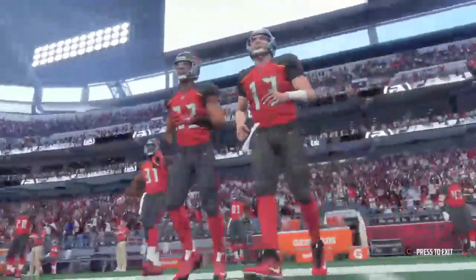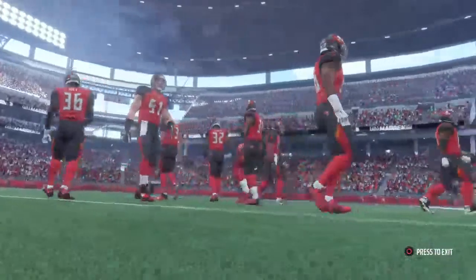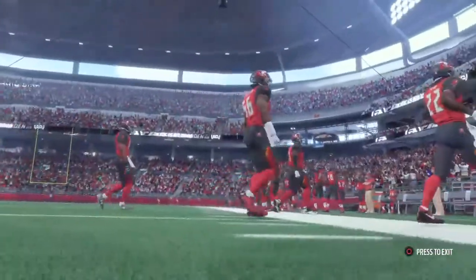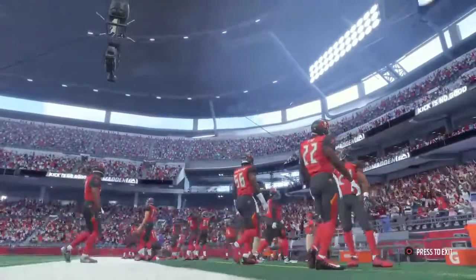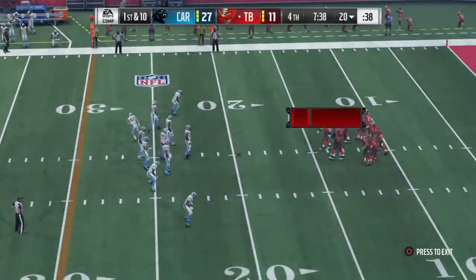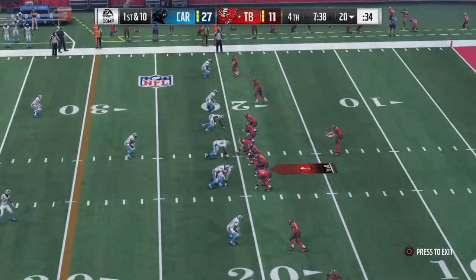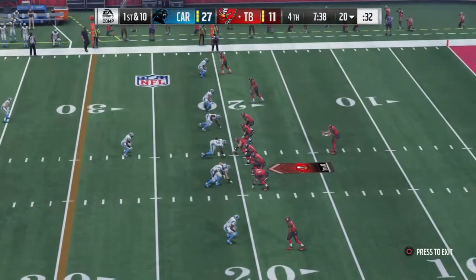And Tampa Bay trots out there now, down on the scoreboard, certainly needing to avoid what happened on the last drive, punting the football. Sense of urgency has to take over for them here. They know the score. They know the situation. And by the way, the punter no longer exists for their offense. That's how they have to treat this drive. They need points. Big time.